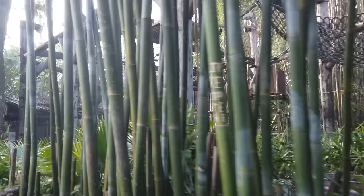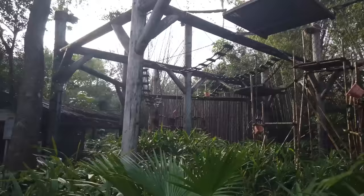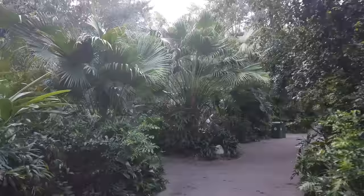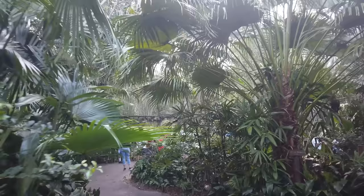When this opened, it was called the Pagani Exploration Trail, but they decided to change it to Gorilla Falls because not enough people realized that the headliner animal, gorillas, were here and available to be seen when you're at Disney's Animal Kingdom. Look at those monkeys up there. At Animal Kingdom, they have over 300 different species of mammals, reptiles, birds, fish, and over 2,000 individual animals between Animal Kingdom Lodge and the park here.